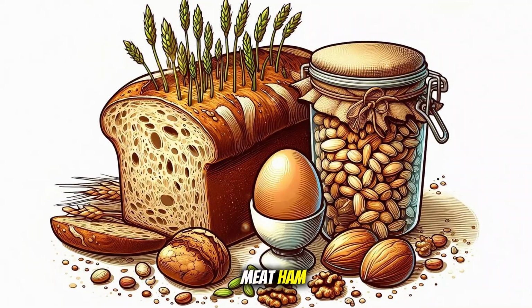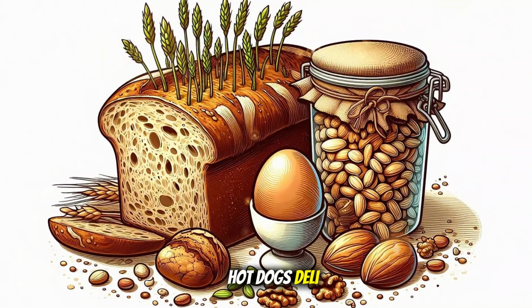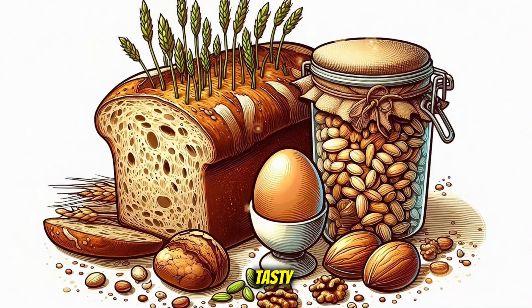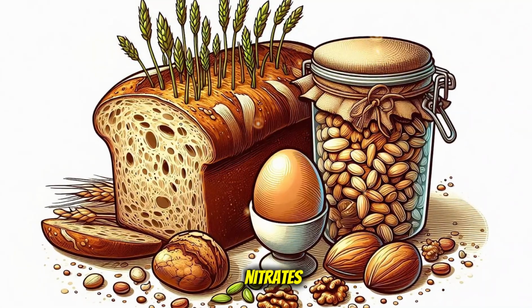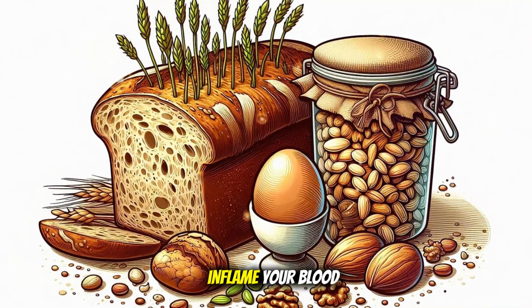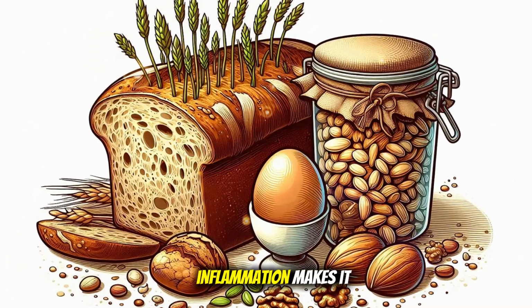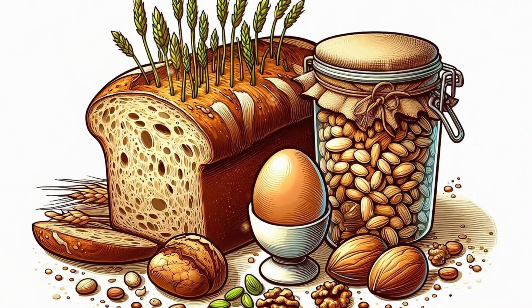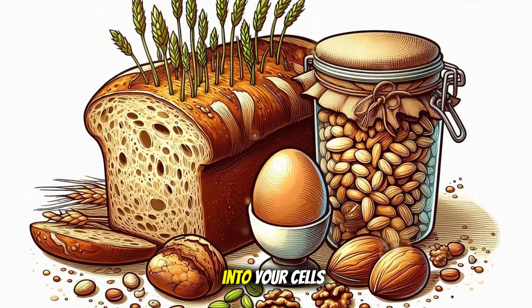Lunch meat, ham, hot dogs, deli turkey slices, and bacon aren't just salty and tasty. They're laced with nitrates and preservatives that inflame your blood vessels. Inflammation makes it harder for insulin to travel through the bloodstream and unlock sugar from your blood into your cells.